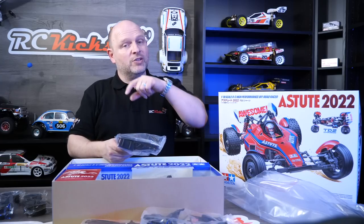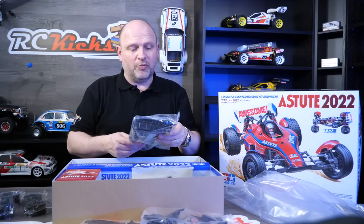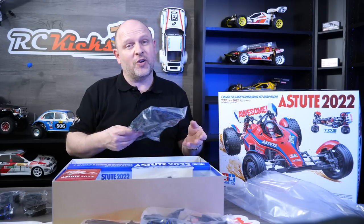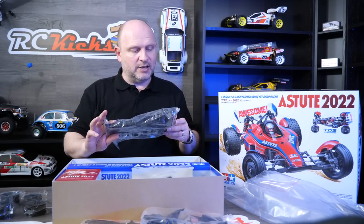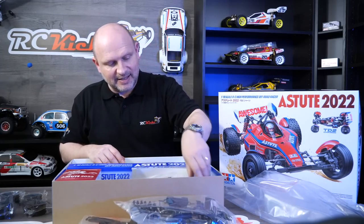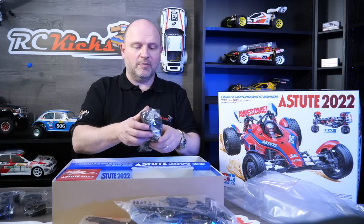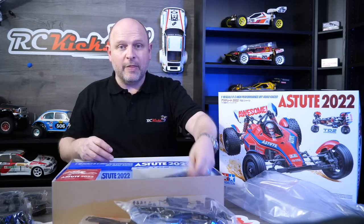So the battery runs along the back of the chassis, not along the center, obviously to improve the weight distribution for a two-wheel drive buggy over a four-wheel drive. So we've got a battery clip and a load of plastic shims and some plastic gears. Then we've got the tires, standard square spikes on the rear, and then grooved front tires. And then we have the chassis.